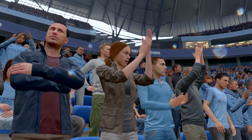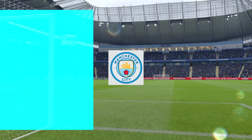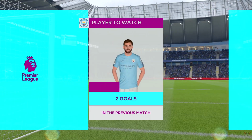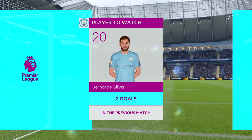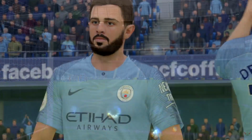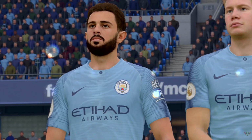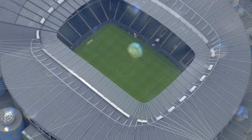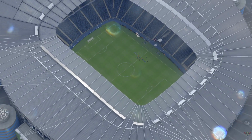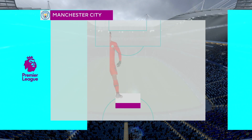Number two, Kyle Walker. Number four, Vincent Kompany. If they're going to do well here, Manchester City, and obviously they hope they'll do well, he could make the difference. Two in his previous match, really helped his team then. Sterling. Number 25, Fernandinho. Number 20, Bernardo Silva. Number 17, Manchester City's lineup today.